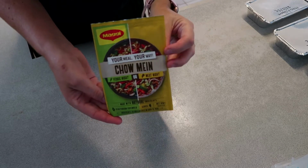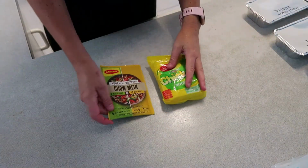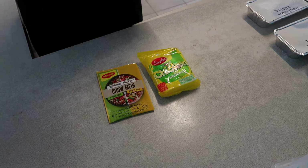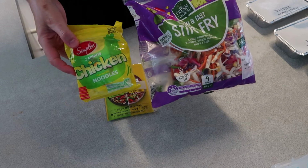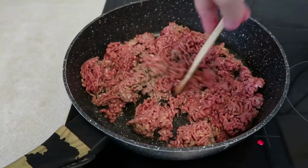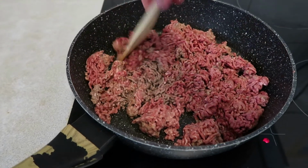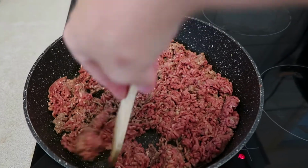So while I'm at it, I thought I might as well cook dinner tonight. So I'm making like a minced chow mein. I noticed that if you don't eat meat, this is a good one for just mushrooms and vegetables as well. And I don't think you would really miss the meat in this, to be completely honest. I would really like to try that one day, just the mushrooms and the vegetables with the chow mein.